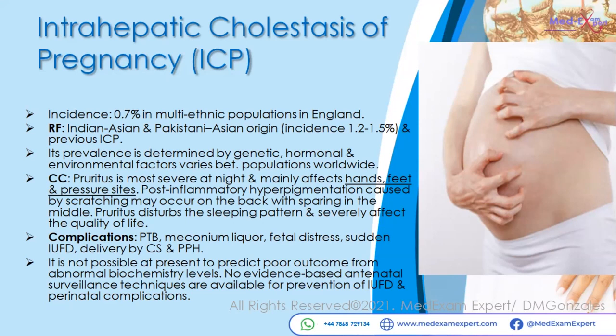The most common complaint of intrahepatic cholestasis of pregnancy, remember this, is pruritus, most severe at night and mainly affecting the hands, feet, and pressure sites. So when you have an exam question that says itchiness in the palms and soles of the feet, the examiner is guiding you to choose intrahepatic cholestasis of pregnancy. Another tip: when you have itchiness without a rash, the first thing you should consider is ICP. Post-inflammatory hyperpigmentation is caused by scratching and may occur in the back with sparing in the middle. Pruritus disturbs the sleeping pattern and severely affects the quality of life.